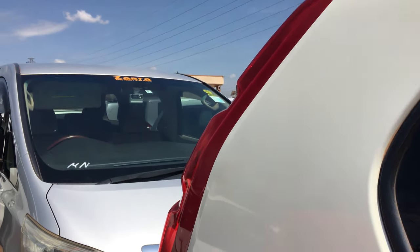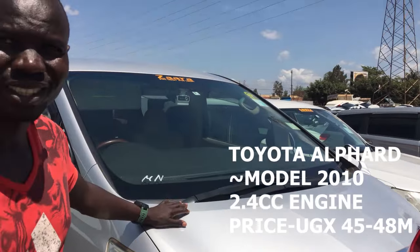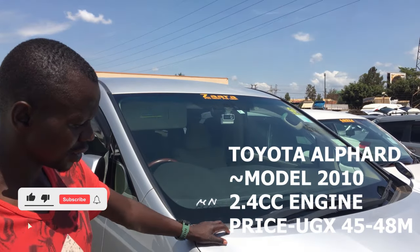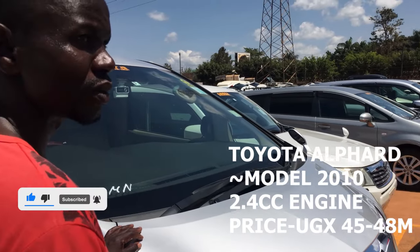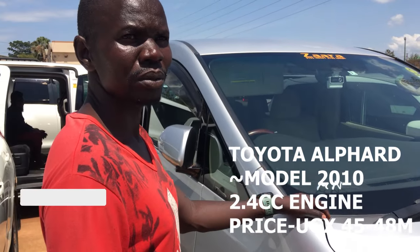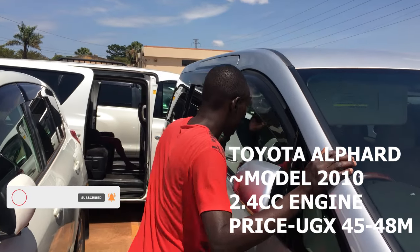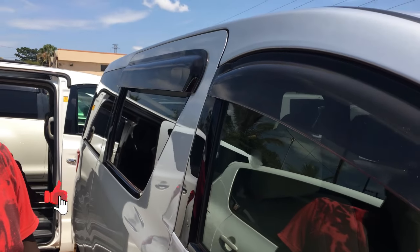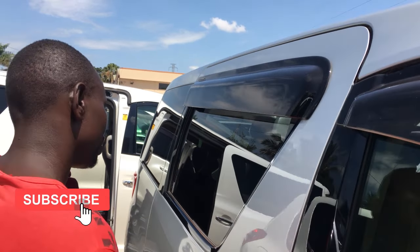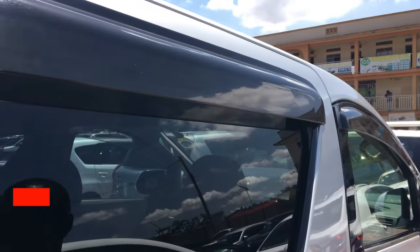This is Alphard 2010, silver. The engine size is 2.5. It's a 7-seater. The price is 48.